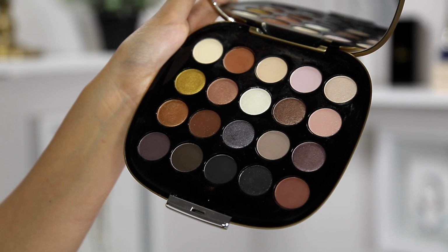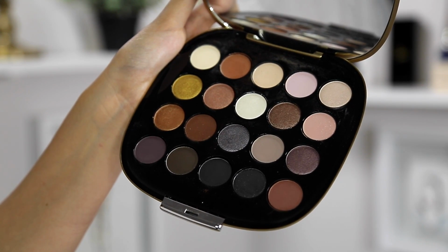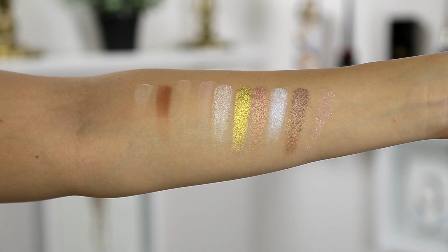Eyeshadow palette that I've been loving for the month is the Marc Jacobs Out Last Night Stylecon palette. I talked about this in one of my Makeup Bag Mondays. I also showed it to you guys in my recent haul video.